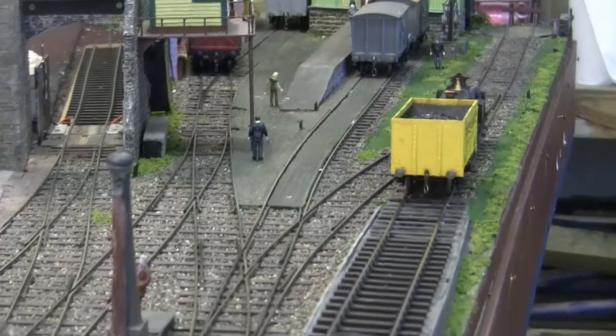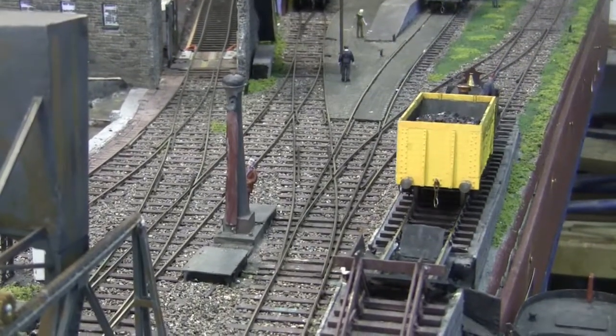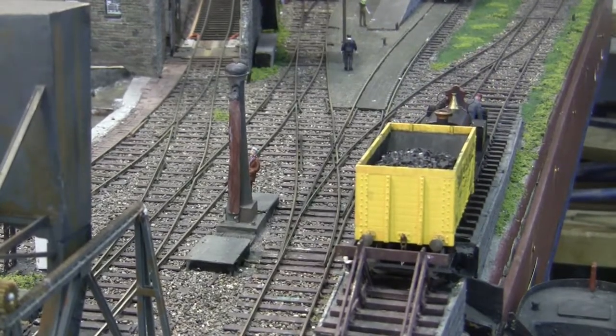This wagon would have been dropped off from the previous train and would have been waiting for suitable motive power to become available to shunt it up the ramp.